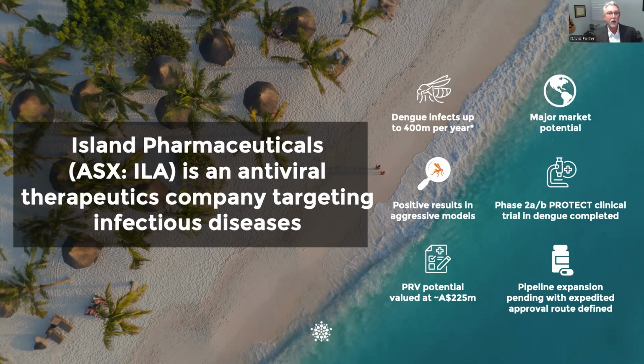That creates a unique opportunity because of some of the characteristics around ISLA 101 that mean it's eligible for what's called a priority review voucher. Today, we check all the boxes to get a priority review voucher. And if that continues, upon approval, we would get that voucher. And the two most recent vouchers sold for around 225 million Aussie. So we think that's a huge opportunity.